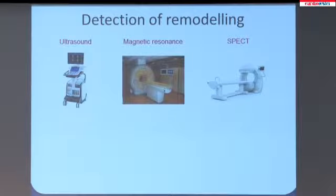Now, how can we detect remodeling? There are multiple imaging modalities: ultrasound, magnetic resonance imaging, SPECT. I did not list CT here, which is of course an important modality, but it's not currently used clinically to look at the anatomy and function of the heart. So we did not use that modality in our study.